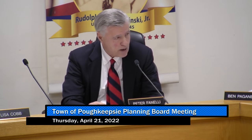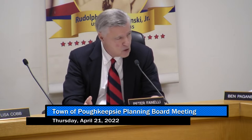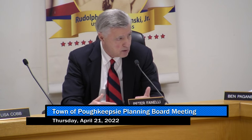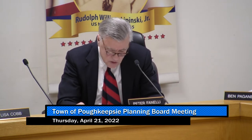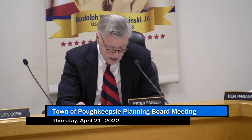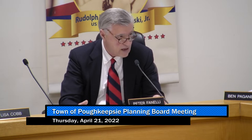Everything that we do is measured. We measure building heights, we measure lot sizes, we measure setbacks. There's no measurement for this. It's one of the few areas in the code where it says, 210.22F, when appropriate, the planning board may allow on-street parking. What the heck does that mean, when appropriate? We have no way of measuring.